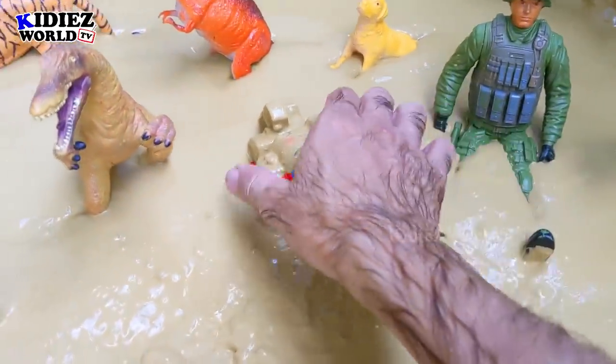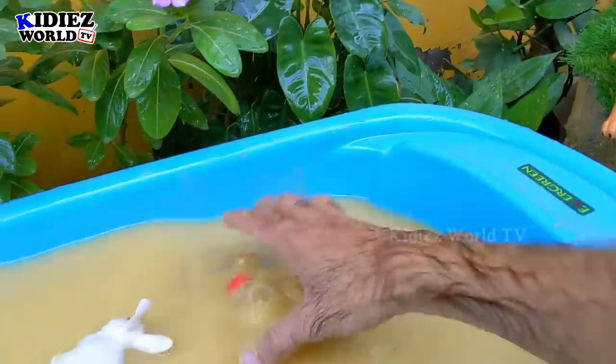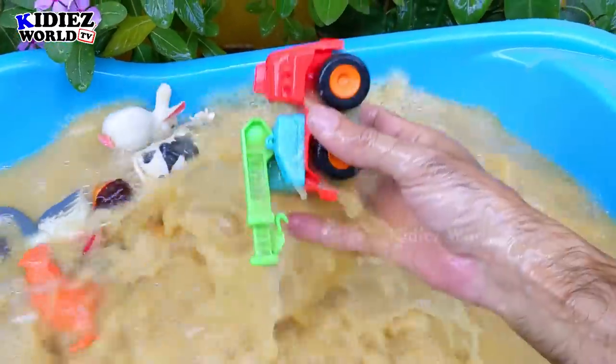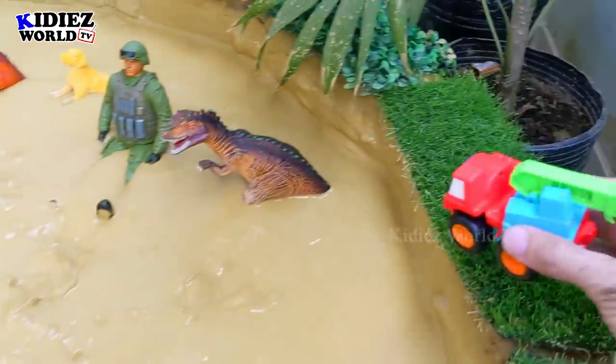Let's check out the next machine, and we have a crane, guys. Crane is a very useful machine. Let's watch him. Here we go, crane. That's a beautiful, good looking machine.